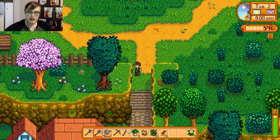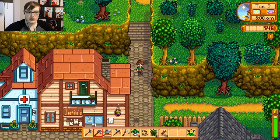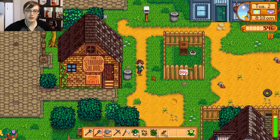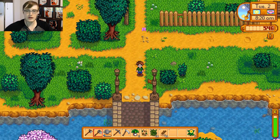Do I not have a bag? I guess I don't have a bag. I could have sworn I had a bag. Oh, there we go. Yeah, we picked up a lost book for the library, so we're gonna go and quickly throw that in, and then we're gonna run down to, actually, let's run down to the beach first.